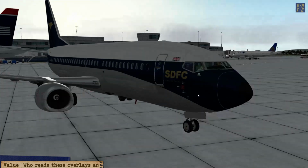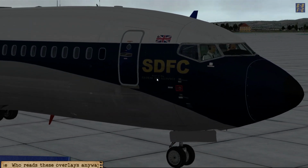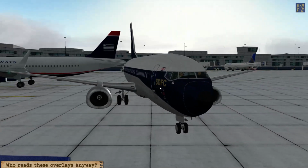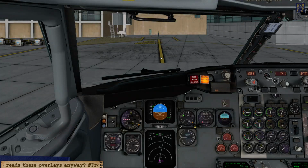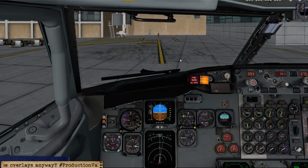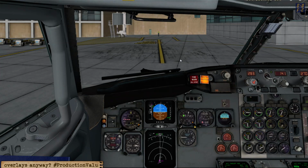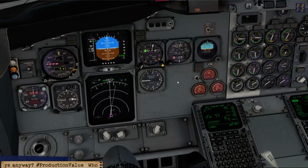Look at that. Look at that. That livery, it's awesome. Sorcerer Dave's Flying Circus, part of the Global Sim Alliance. Hell yeah. Gotta have lunch, have a nice flight. Have a good one, Grey Wolf. Enjoy. Yeah, that film is awesome, Grey Wolf. It's fantastic, mate. Never gets old.